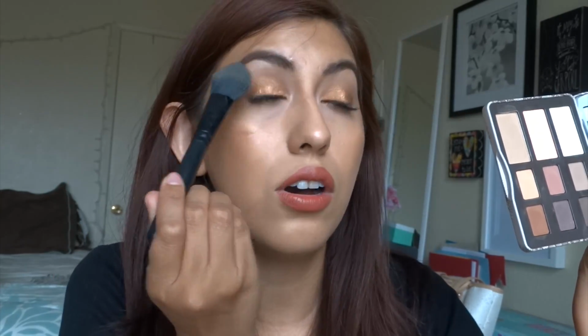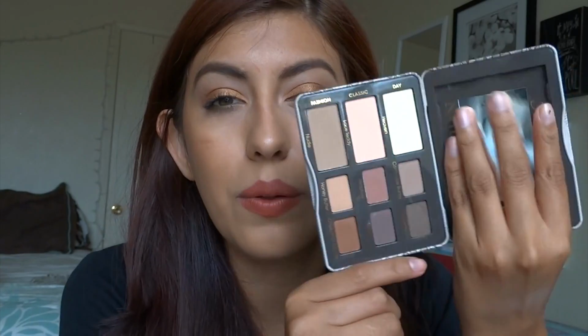I don't use a primer on an everyday basis because who has time for putting on eye primer, right? But I do use a concealer to conceal the veins in my eyes. That's what I use every day. I'll just powder under my eye, and I'll powder on my lid, and that's my primer, and on top of that I put my eyeshadow.